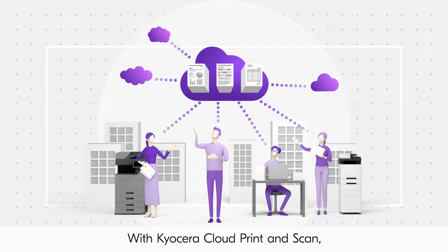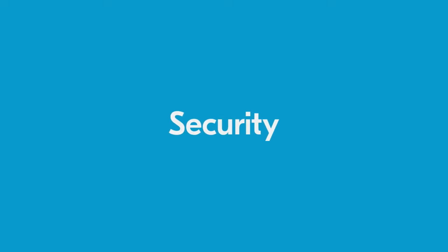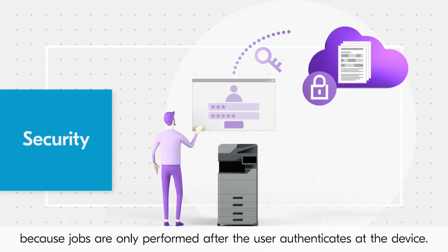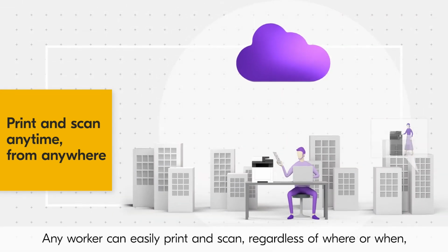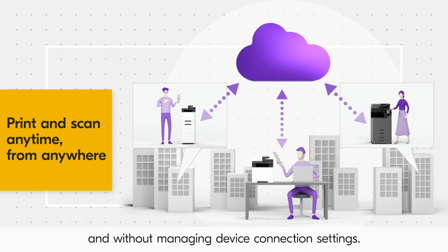With Kyocera Cloud Print and Scan, you can create workflow experiences that fit your way of working. Your information stays secure because jobs are only performed after the user authenticates at the device. Any worker can easily print and scan, regardless of where or when, and without managing device connection settings.